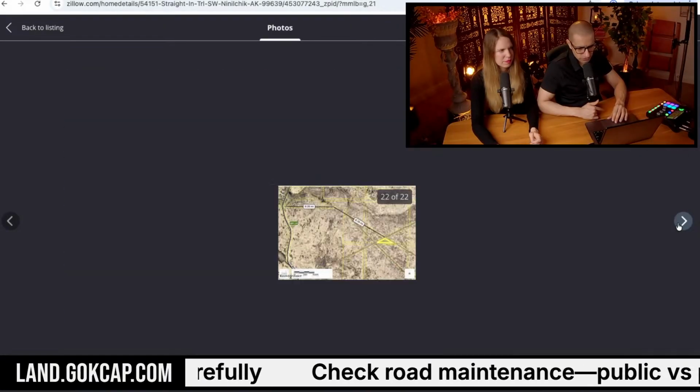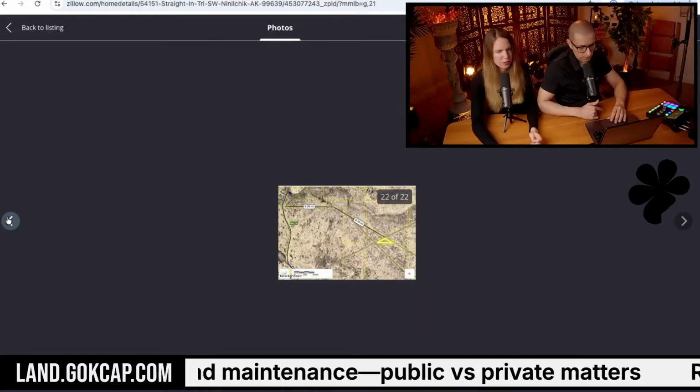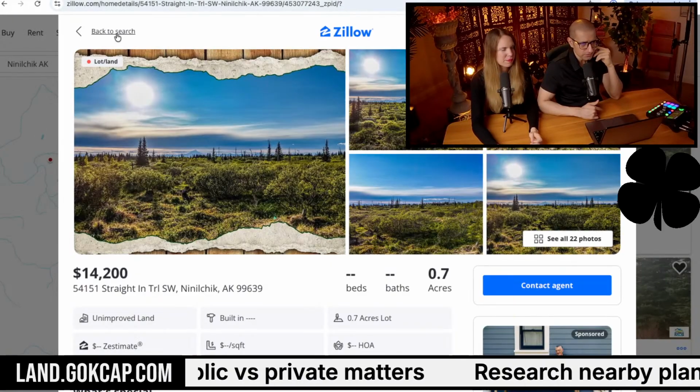What's the average cost to build a house in the area? Say 1,700 square feet. Okay, let's see what else is there. Like, is there a pricing history?